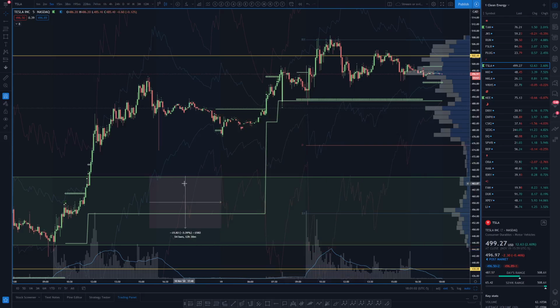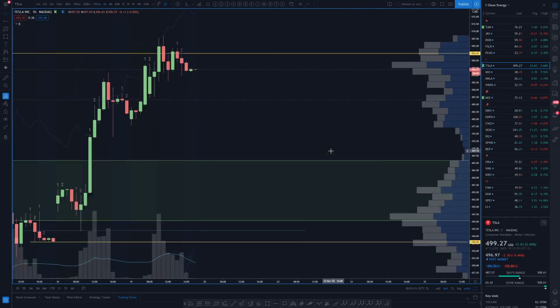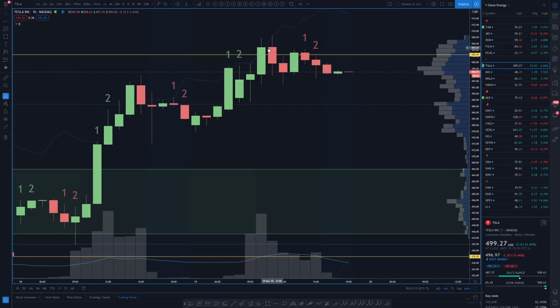All right, so what are we looking at here? Whoops. I can just kill it. All right, what are we looking at here? Let's check out the hourly trend going into the end of the day. So essentially just had that one push up and then consolidation for the rest of the day. Just in this EQ.